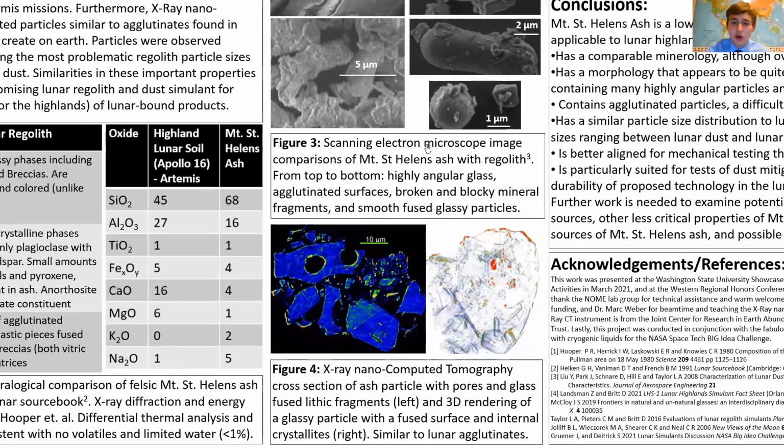Here on the bottom, you can also see that we have things very similar to agglutinates, where you have these crystalline lithic fragments fused together by glass with big pores on the left, and a glassy piece with fused lithic particles on the outside. And on the inside, you have this glassy matrix with crystals that have come out of it.